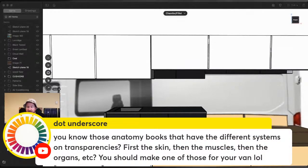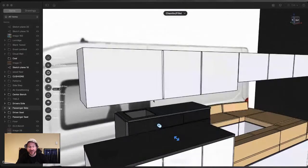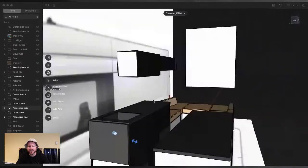Do you know those anatomy models with different systems for the skin? You should make one of those for your fan. Yeah, that would be cool. Yeah, like different transparent sections.